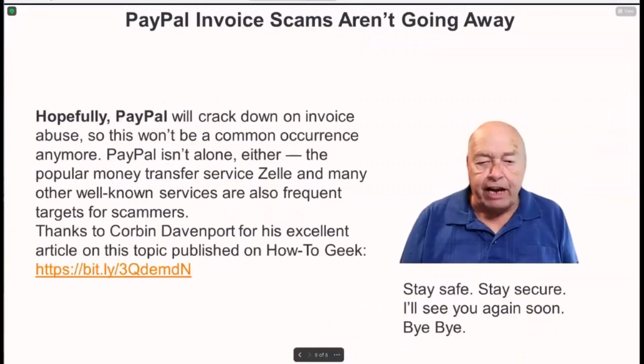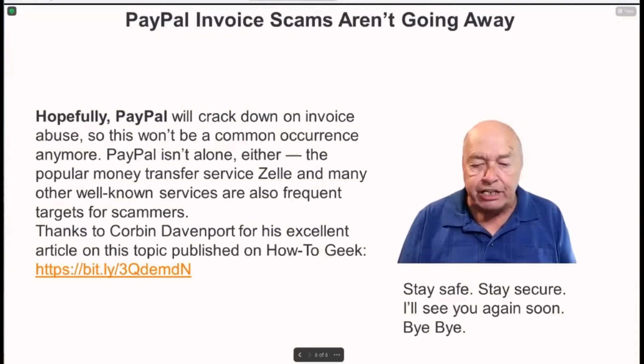Hopefully, PayPal will crack down on invoice abuse, so this won't be a common occurrence anymore. PayPal isn't alone either. The popular money transfer service Zelle and many other well-known services are also frequent targets for scammers. Thanks to Corbin Davenport for his excellent article on this topic published on How to Geek.